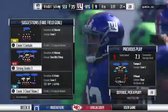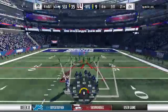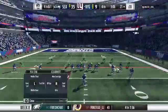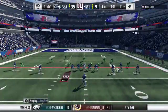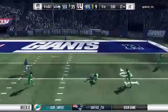Really nice job defensively. They knew where the sticks were. They got the stop before it. Their already slim hopes are going to ride on this one. They'll go on 4th down. We got 4. All right, here we go. As expected, they're going for it to keep the drive alive.